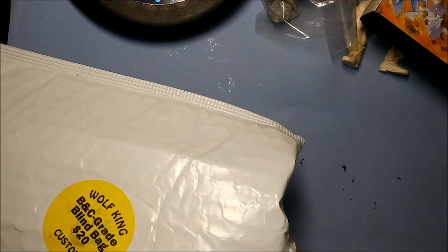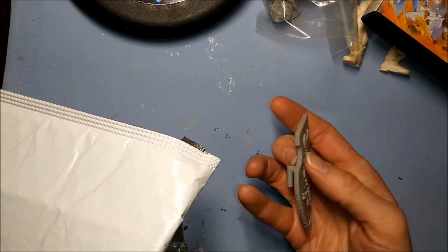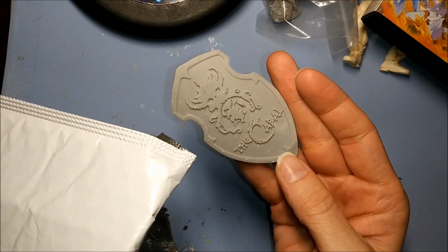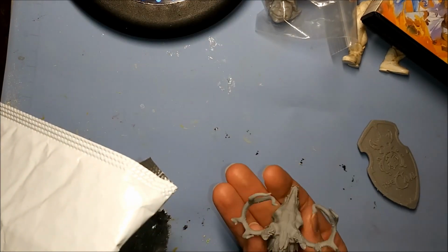So here's the $20 bag. I got a Cabal shield, which I really don't know what the flaws are. I haven't really picked up on them. I guess, potentially right here, it looks like this kind of didn't fill. But the nice thing I've noticed about most of these things is they're fairly easily fixed.